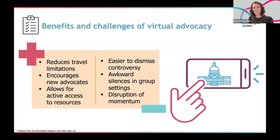However, it also requires more preparedness on your part. Talk with your team about how you're going to approach different heated topics, because remember, people are passionate about this issue on both sides, and they want to be heard, and they also want to learn. It can be easier to dismiss controversy or hard topics when you don't have your resources in front of you, prepared talking points, ways you will handle different situations. It all comes down to the preparation.